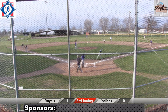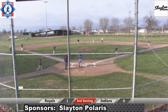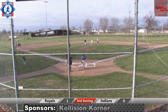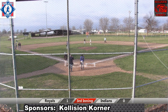That's a soft liner back to the pitcher. Moore was sleeping off third, and he is out. He got doubled off third. Oh no, they're going to say he's safe. Oh my goodness, I thought he was out.